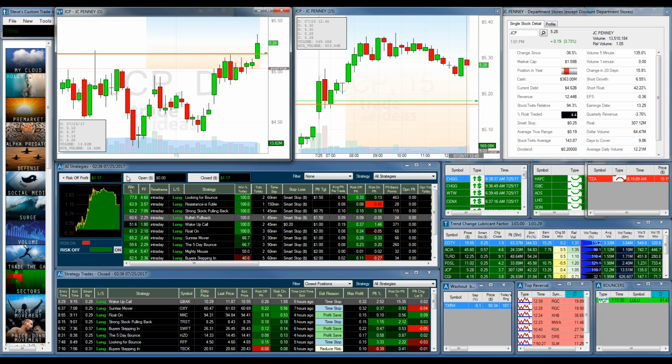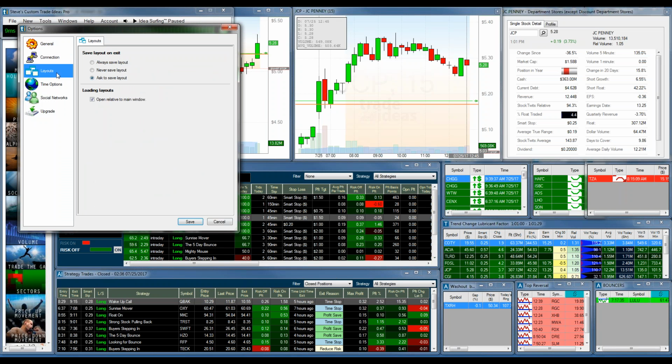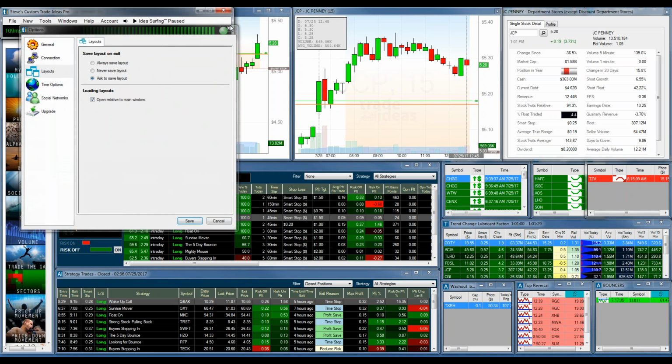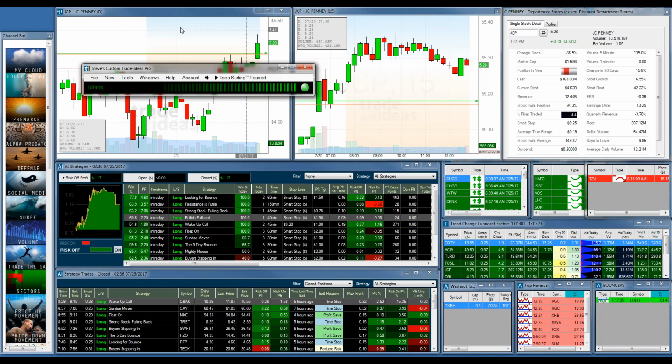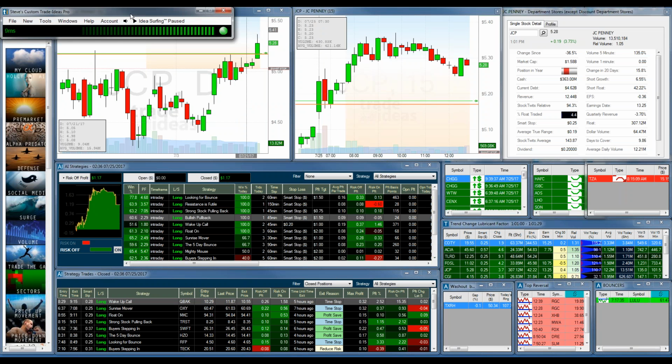Okay. Yep. Also, just a little quick workaround. There's an options tab here for layouts. If you don't have this box checked, loading layouts open relative to main window, you might have windows opening up on different screens, but the main window is always going to be the window that has the toolbar firmly in there, just so you know.